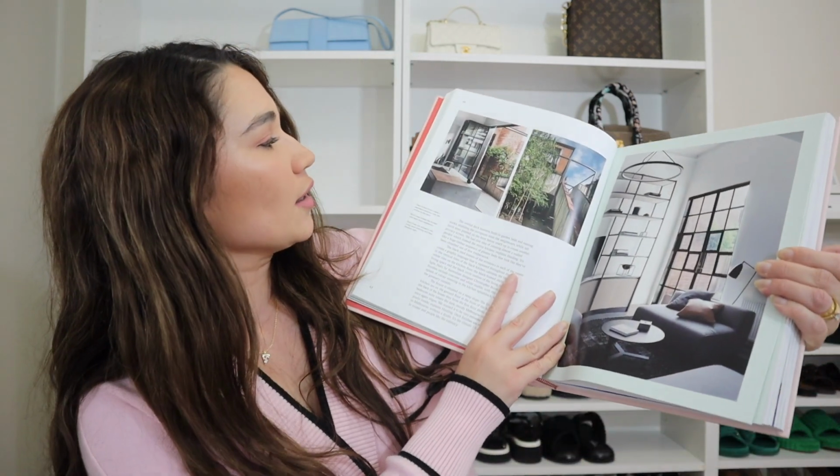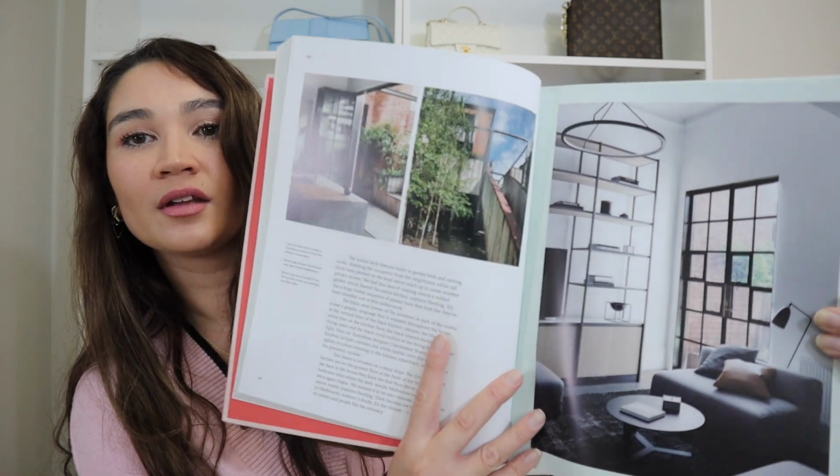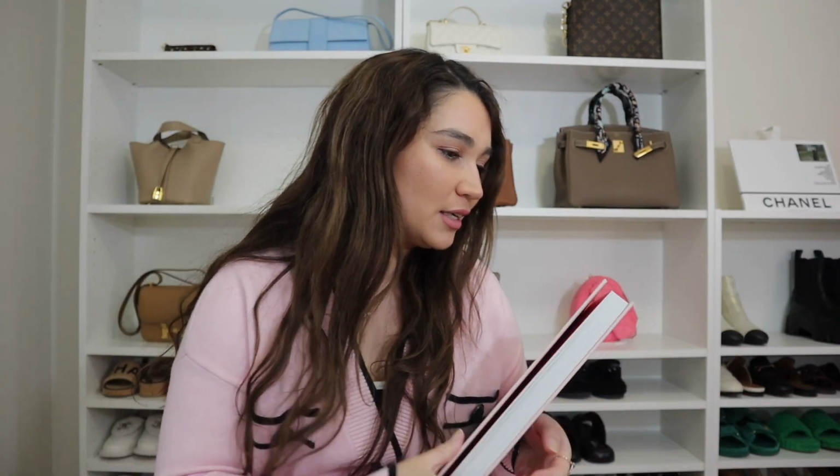I think it might have been this one. I kind of recognize the interior on it. But yeah, looking forward to having a look at this. So that's something different, you know.